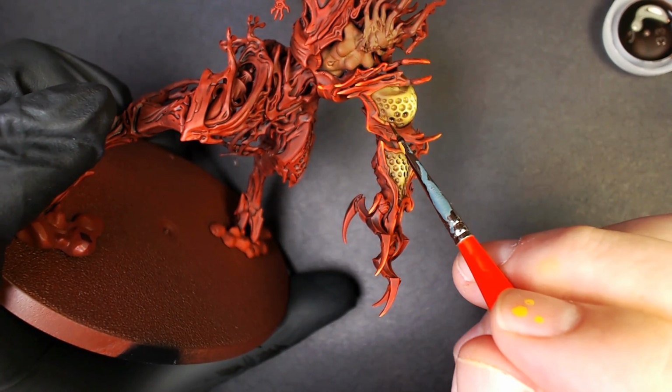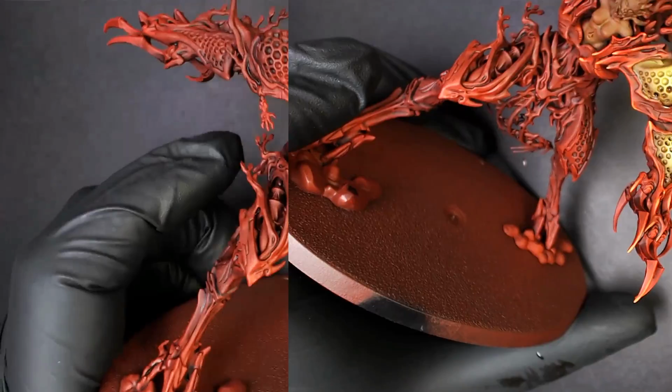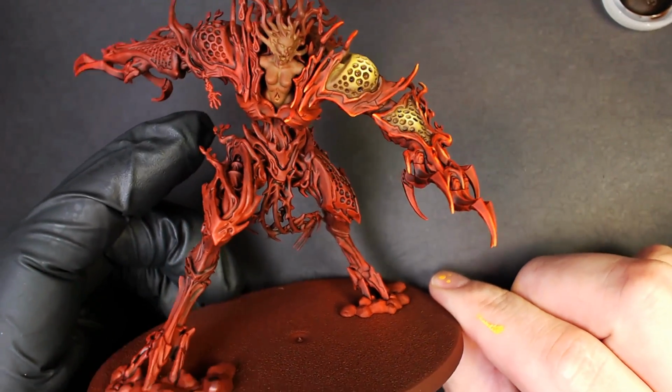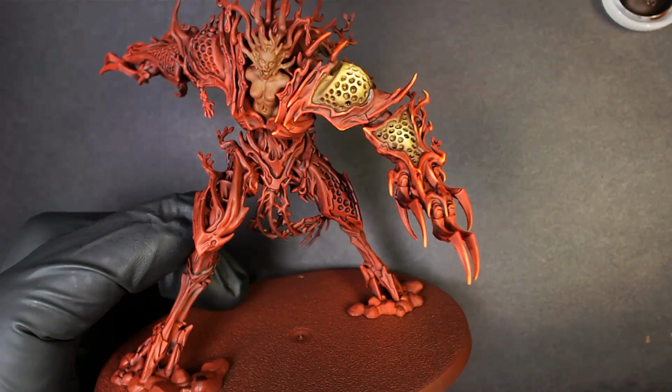That's simple. All right, let's take a look at where we're at now that I've bored you with all these honeycomb chambers. We're letting it dry. It's looking pretty good. You can see that transition that we got, that would be a nightmare otherwise. You know what I'm saying? But I'm feeling pretty good about that as we move forward.